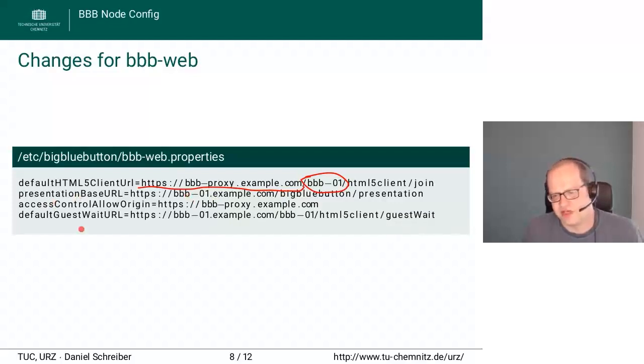Presentation and guest wait page are directly served from the BigBlueButton server, but it has to be configured here. If you don't configure it, it won't work. Again, on the guest wait page, you've got the node included. On the API, you don't. And this Access-Control-Allow-Origin configuration means that this is the permission for the browser to make API calls to the BigBlueButton API from the reverse proxy.